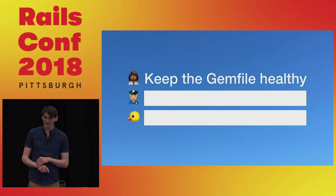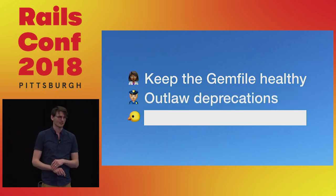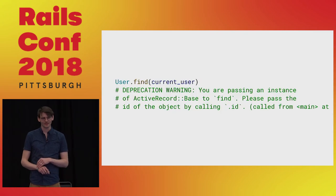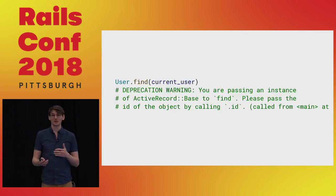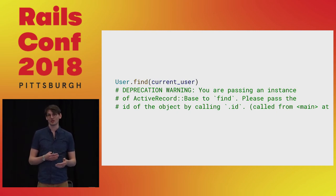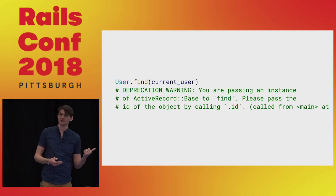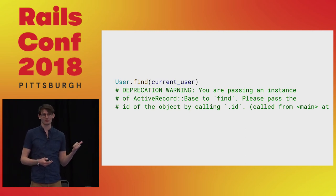So that's keep the Gemfile healthy. The next section is to outlaw deprecations. And as I mentioned earlier, deprecations have gotten better and better. And most major changes you can catch if you're running the latest patch version of the previous version of Rails. In this example, it's telling us that we shouldn't pass an Active Record model to find.